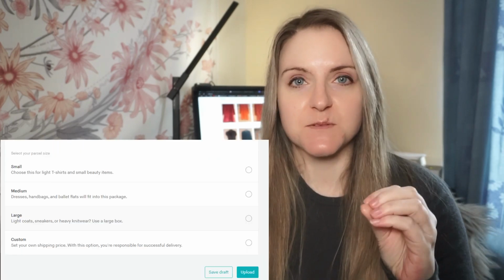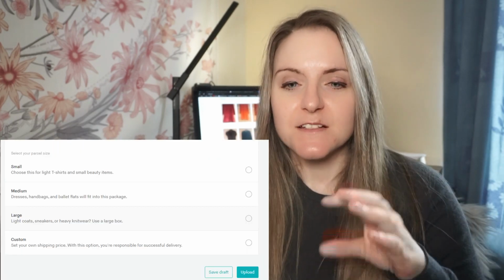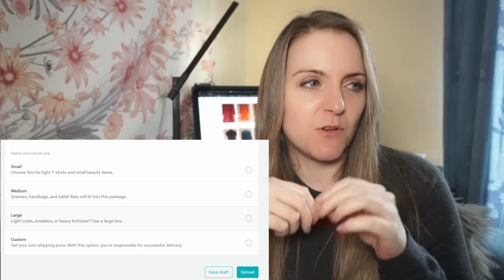the bottom if it's clothing, is it a small, medium or large parcel. So small would be like a really small t-shirt, medium would be like a coat, and large would obviously be like, I don't know, a huge coat. So when the buyer buys that item, they also pay for that label, and you get sent the prepaid label, so all you've got to do is print it off and stick it on the parcel.